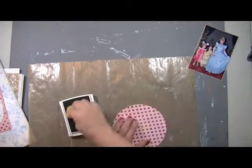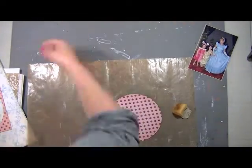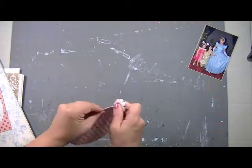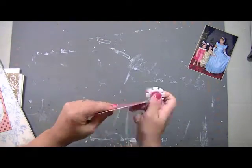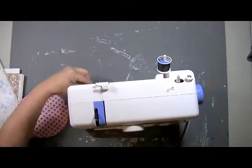And so now I'm just going to distress the edges, do that to all of the elements on this layout. I'm going to put some ink around it, and I think I'm using crumb cake on all of the elements in this layout, and then I'm just going to run my distressing tool around the edge, and that just shows some of those really pretty white fibers of the paper.